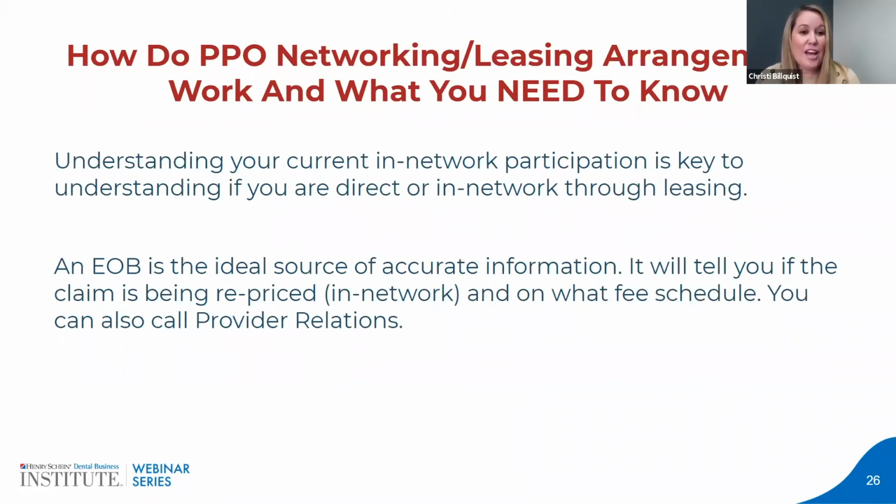Okay, so understanding your current in-network participation is key to understanding if you are direct or in-network through leasing. So a really easy way to figure that out, if you're not sure, is to look at an EOB. It'll tell you if a claim is being repriced, meaning in-network, and on what fee schedule. So let's say you have an EOB from Aetna, and you're not sure if you are in network, out of network, what the deal is.